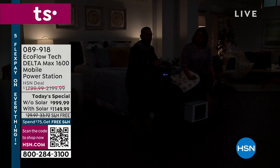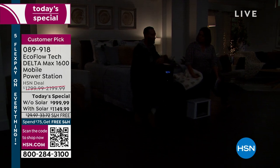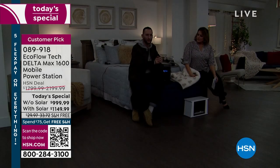We can move that blanket. So we got lights now right behind us. We're not sitting in a dark home. Of course, we look a little dark, but we got lights behind us. And then the other thing is we can have lights for nearly 90 hours with those LED lights.